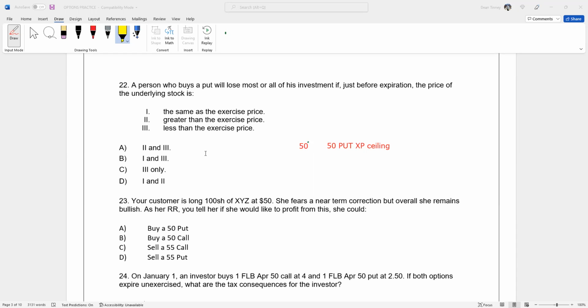Because that means it has no intrinsic value. And if the stock, I'll just make up a number, 54, that's going to be a problem because it's out of the money. So it looks like to me that 1 is going to be a problem and 2 is going to be a problem. Now, 3 would be that it has intrinsic value. The stock's down here, it has intrinsic value. Again, I think Brian's being difficult on this one, but I don't have a choice that says 1, 2, and 3, so I've got to pick something, right? We're going to say it's a problem if I have the put contract and the stock is going up, because that's not what I want. I want the stock to go down. So that one's going to be 1 and 2. So 22 is going to be D.